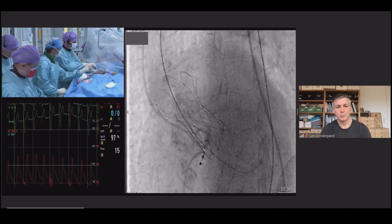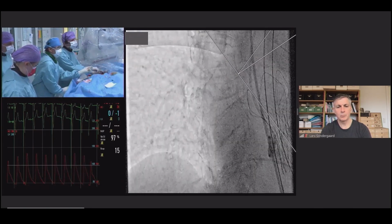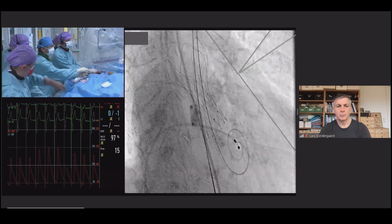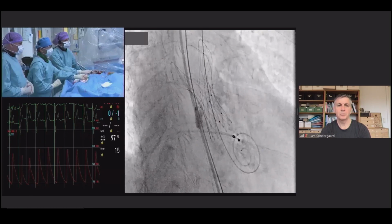So 14 French sheets going back in. It's very constrained. I would immediately... Yeah, maybe we should just do a post-dilatation here. So what balloon did we decide on? Should we use the 22 balloon? Or can we use the 20 initially? Yeah, maybe let's use the 22. I mean, 20, okay.